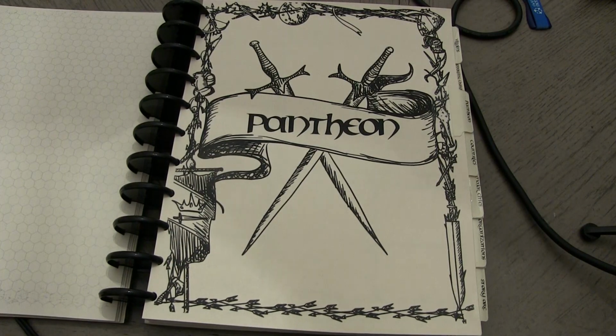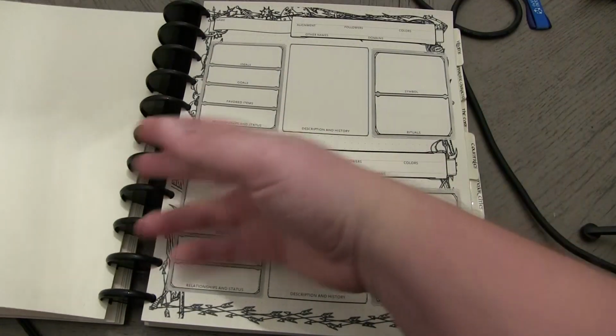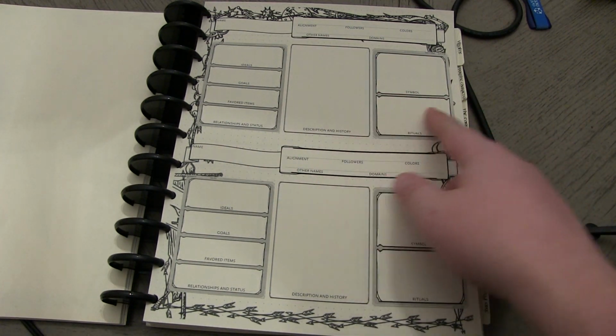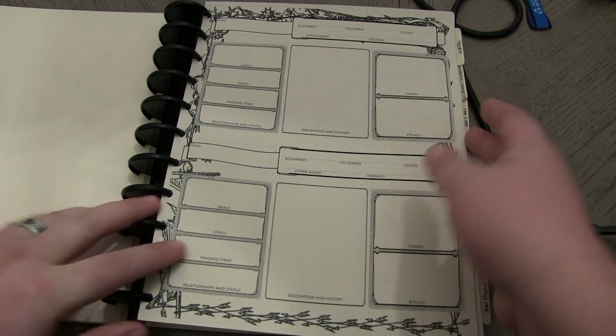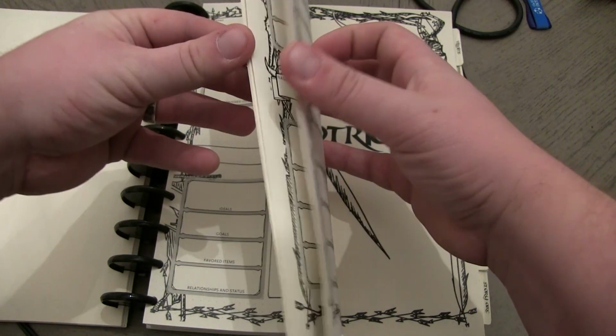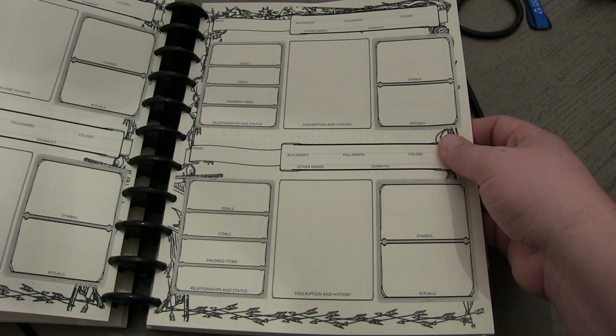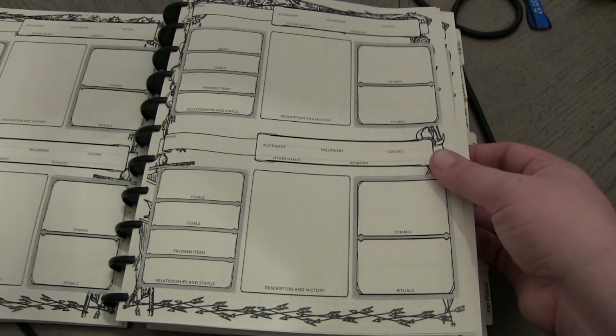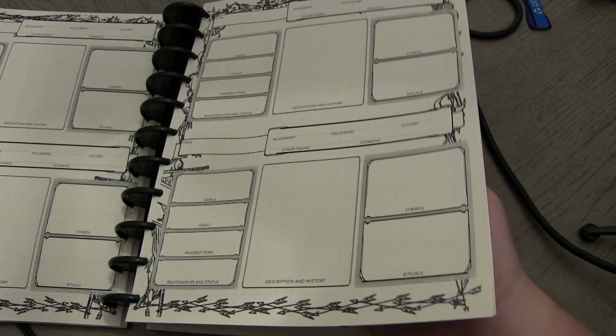Next up we have Pantheon. So Pantheon, there's a bunch of sections here for your Pantheons as well. Ideals, goals, items, description, history, rituals, and so forth. A lot of really cool information in this. The back side is similar, so there's a bunch of different pages for your Pantheon, so you can write down your different gods and whatnot for your homebrew game.